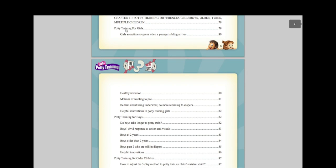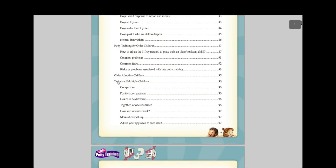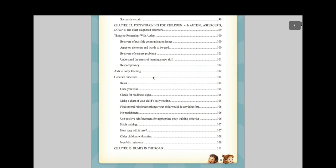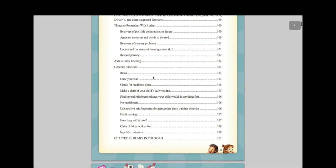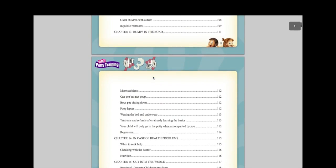Differences in kids, potty training for girls, potty training for boys, potty training for different ages, potty training twins, potty training if you have adoptive kids, multiple children. I thought that was really great, because a lot of guides out there don't go over the differences. She even includes potty training for children with autism, Asperger's, Downs, and other disorders. So I thought that was really good that she included that, because there are differences.